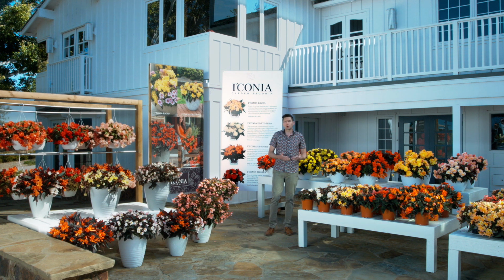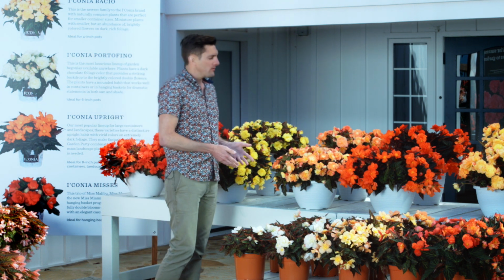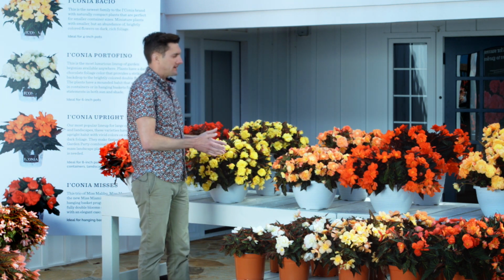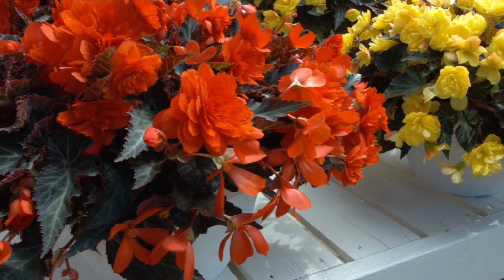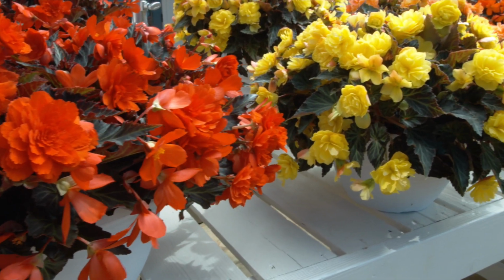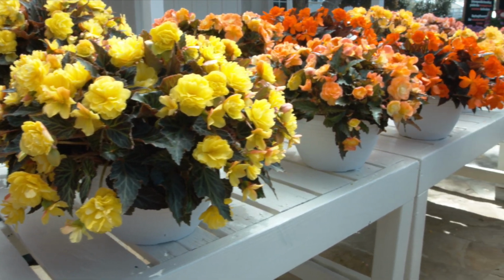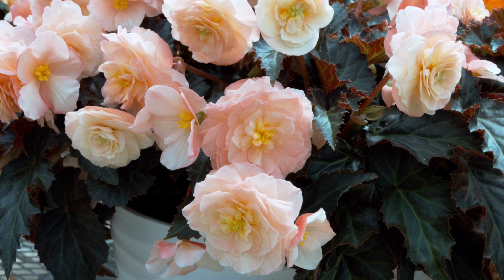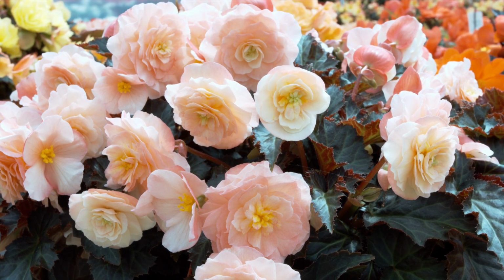There's varieties for quartz, baskets, even landscape, all with very ornamental characteristics. We start out first with our Iconia Portofino line. The Portofinos are known for these great habits, semi-mounding and trailing, large double flowers, but most importantly, the Portofinos are known for this decadent chocolate foliage. This is what makes those flowers pop so well and be one of the most ornamental items on the garden center bench. And you can see with this beautiful habit that they're going to work great for both containers and hanging baskets.